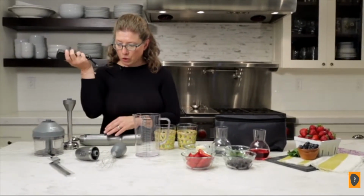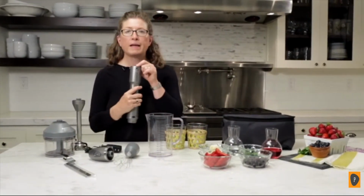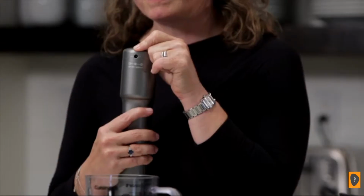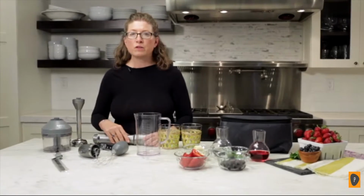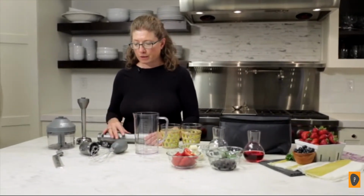This is your charger that you use. And in the back here, this is where you plug it in before you plug it into the wall. Or plug it into the wall and then plug it in here. And then make sure you follow the instructions on how to charge it.